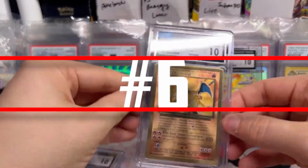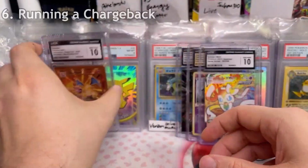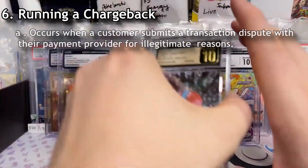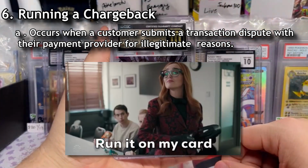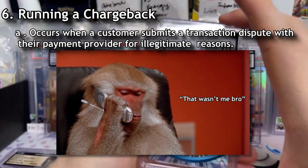Number 6, a very common scam, one I deal with constantly: running a chargeback. A chargeback is when somebody purchased an item with probably a credit card, and then they contact the credit card company and say, you know what, that purchase was fraudulent.